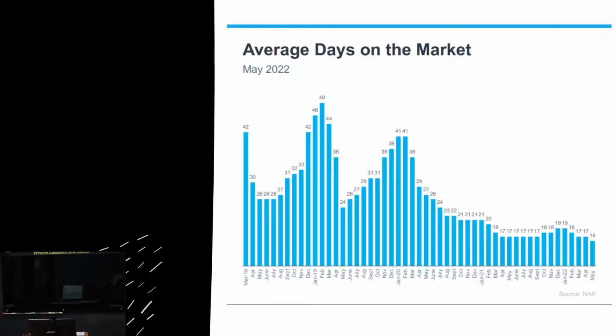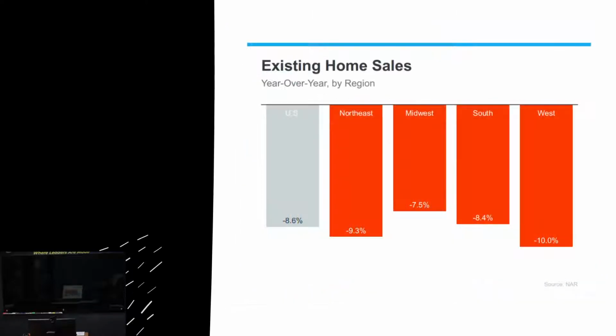All right, average days on market for May. Our average days on market over the past few years, right? This is across the nation. We're still very, very low. What are we at locally? We'll get there. I think it's still like 19 to 20. Still pretty low, right? We're right in the range with that. Our average days on market is still very low.